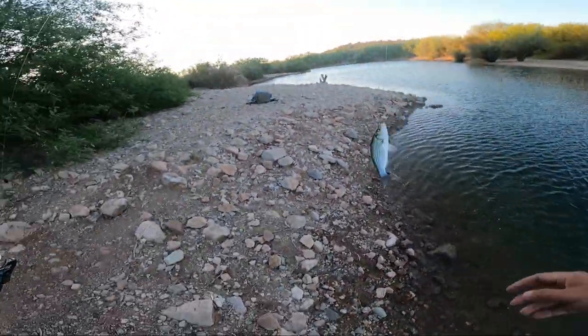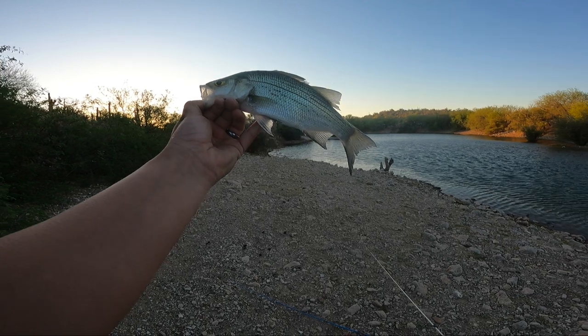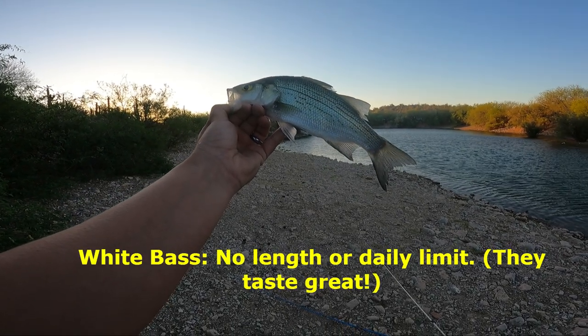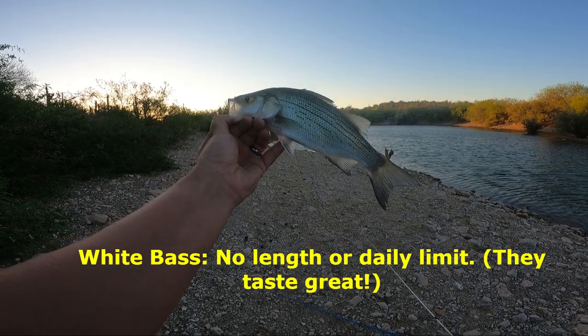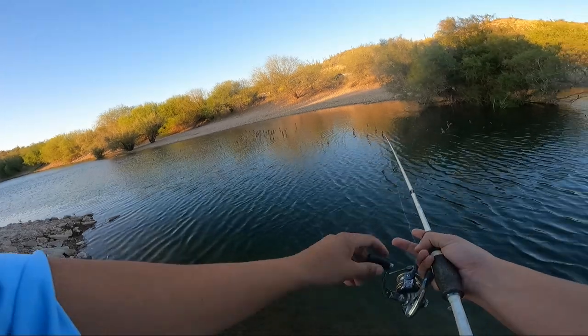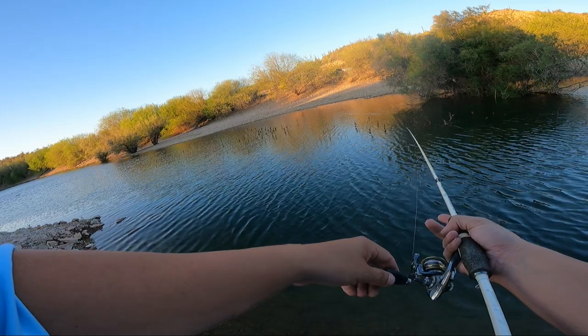There was a huge bass. And I'm gonna put this on a stringer because we're eating some fish today. I should check the regulations. I'm gonna check them right now and let you guys know what I find. All right, come on. Let's see if there's not a couple more white bass tucked up in this cove right here.